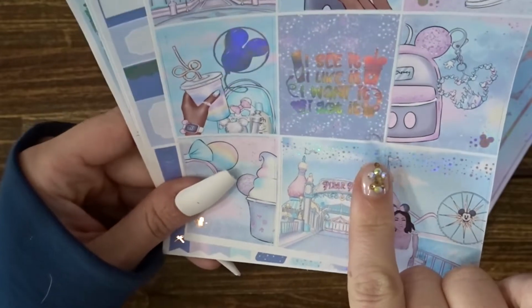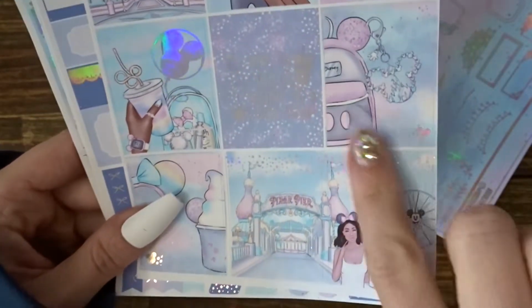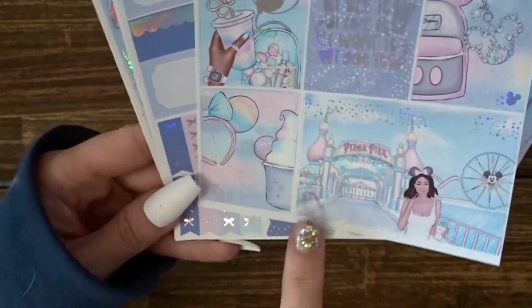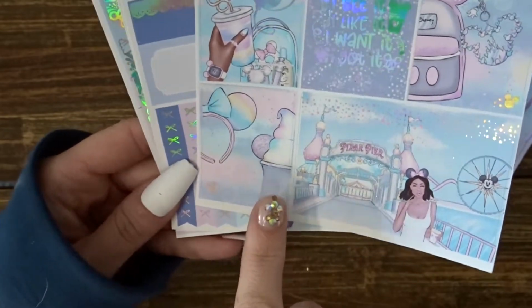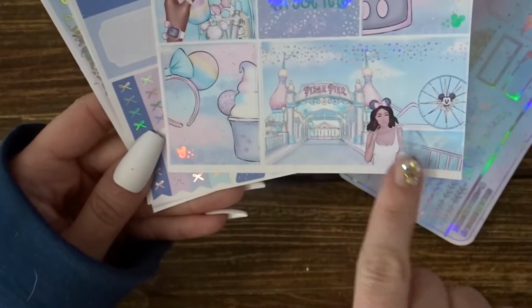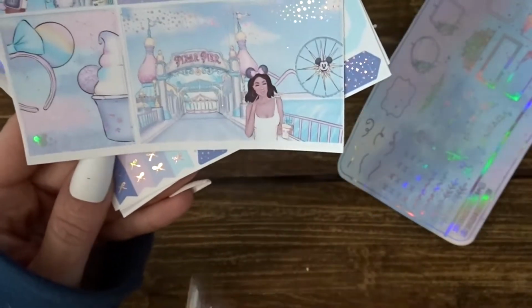Your quote box says, I see it, I like it, I want it, I got it. That has the little Disney snacks. Then you've got the backpack with the keychain, a couple more little Mickeys. And then you've got the ears with what I think would technically be more like a Dole Whip, but it is a rainbow whip. And then you've got the Pixar here, as well as some kind of confetti up here, and the girl down at the bottom.